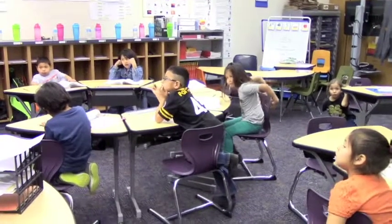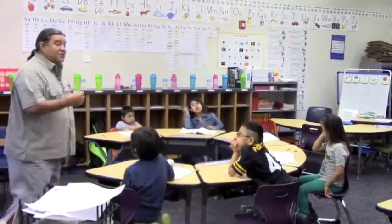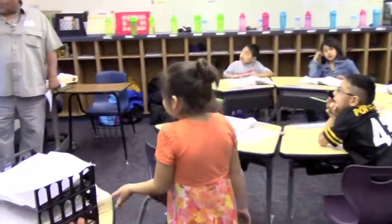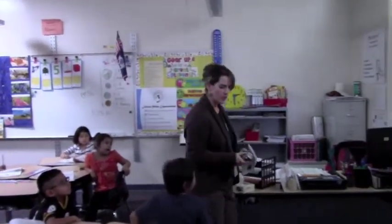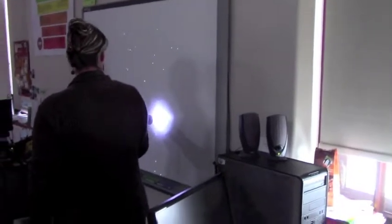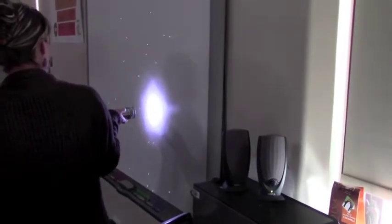Who can connect this to make what's called a constellation? Can you say that? Constellation. Come on up. Connect these stars together, and we'll make a constellation. That one, and now this one. We're going to look at what happens when the stars are closer to the Earth. So pretend my flashlight is a star. Let's say I'm right there next to the Earth. That's the star. And look at what happens when I step back.